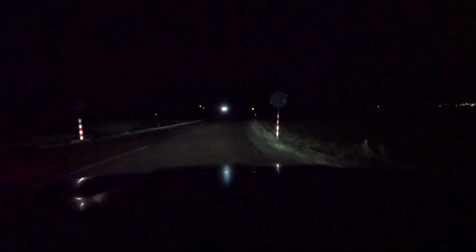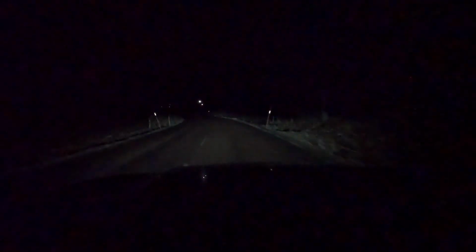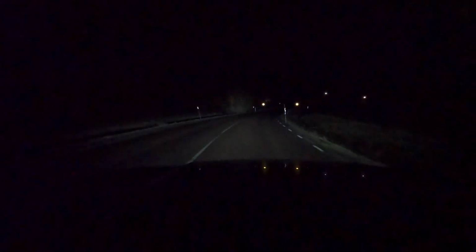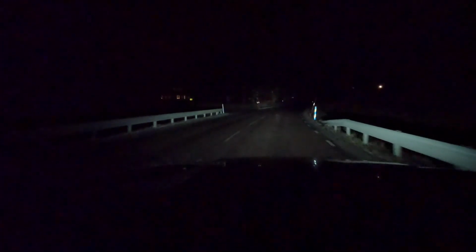Now the last sequence on another road, so it's on low beam because I meet the car, and after that it should go back to high beam, but it doesn't. Not until now it's beginning to increase, but again the difference is very small. And again it lights up more the sides of the road and the road ahead of me. So you have to make the judgment for yourself.